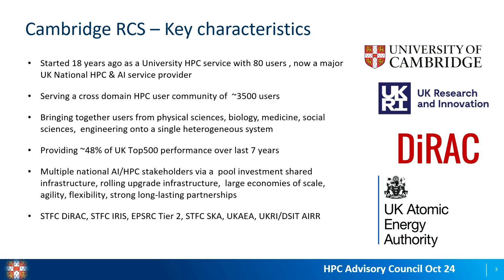So, 18 years ago we had 80 users, a relatively small, parochial university service. Now we've changed a lot. We're a major UK AI and simulation service provider. We've got 3,500 users now from a very broad range of disciplines. This is one of the things that characterises the Cambridge service. We're very pan-discipline, which means our user support and RSE capability is reasonably broad.